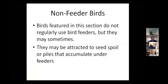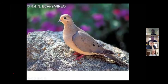Okay, now we are going to look at birds that don't regularly use feeders, but they may sometimes, or they may be attracted to the seed that spills out. Sometimes these are birds that are just too big. Okay, go ahead and type in. I'm going to bet many of you know this one.